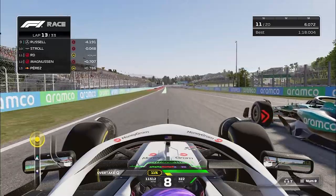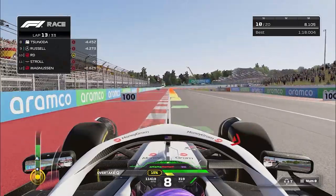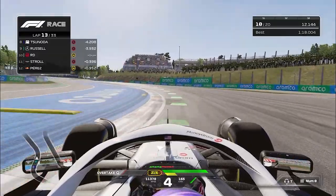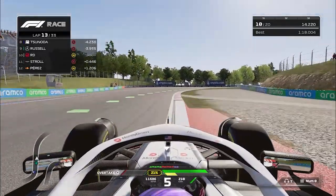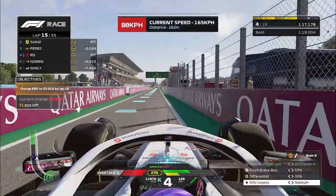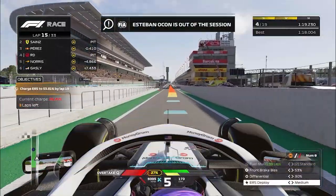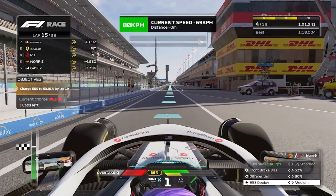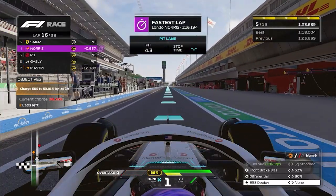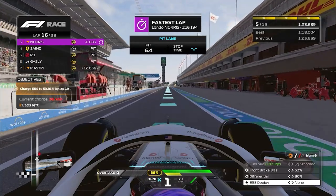Stroll goes defensive. With the help of DRS, we will be able to overtake into braking. We have now done it, and we have done this easily there. We have overtaken for P10, and now we are not trying to overtake. We will try to overtake Russell, but on lap 15, we are in the pit stop because the tire wear was a little bit too high.